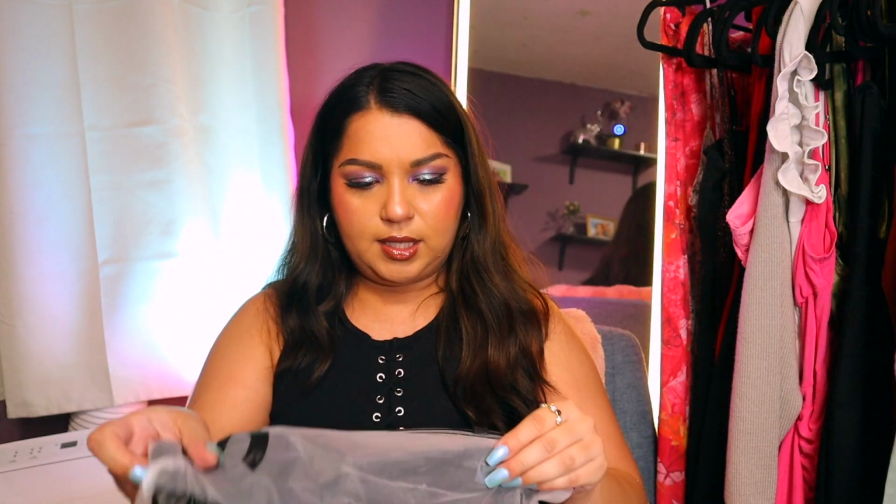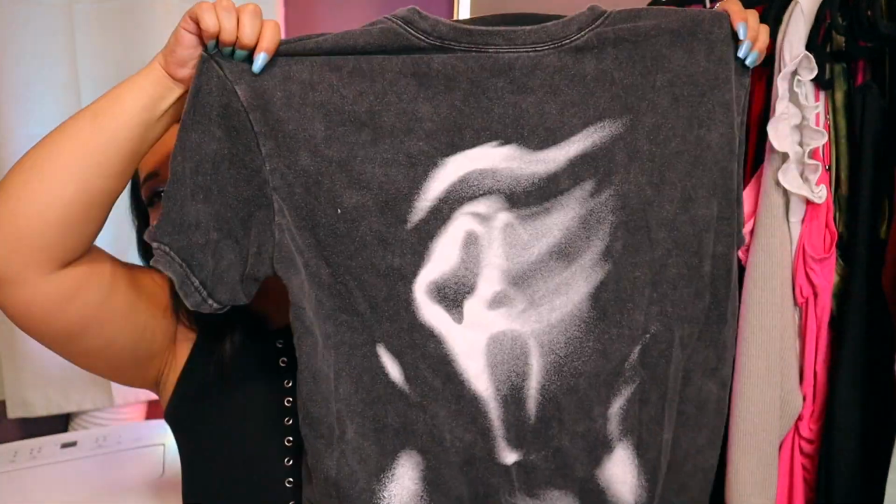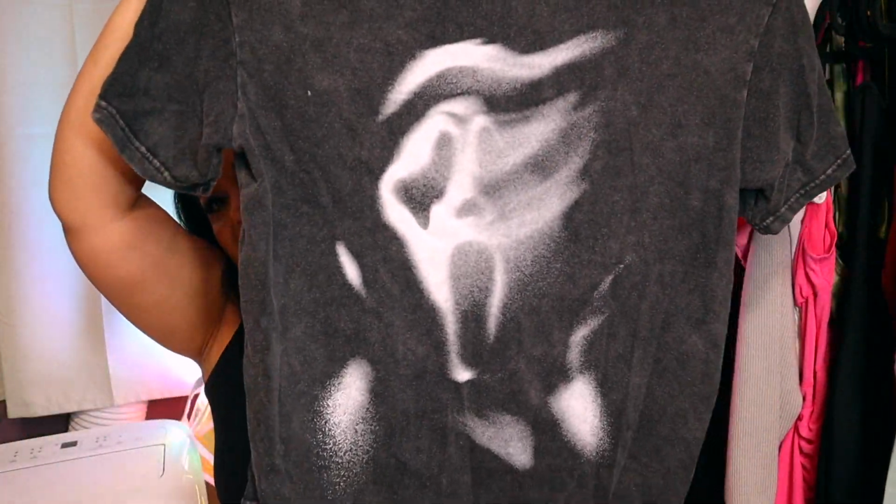Then I got this. Is this what I think it is? Oh, it's actually very nice material. Oh, perfect for the Halloween season. Look at this. It's a Scream t-shirt. It's like a washed out faded tee, but it's actually very soft, and it's Scream. Oh my god, I love Scream. It's one of my favorite 90s movies.